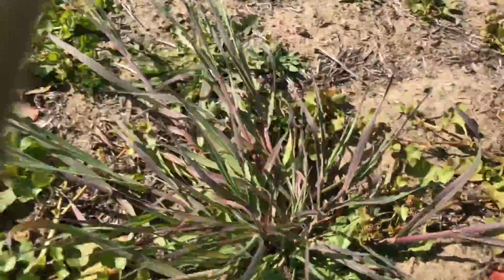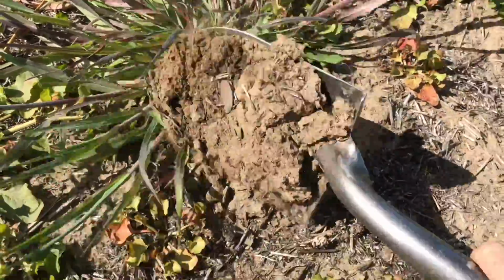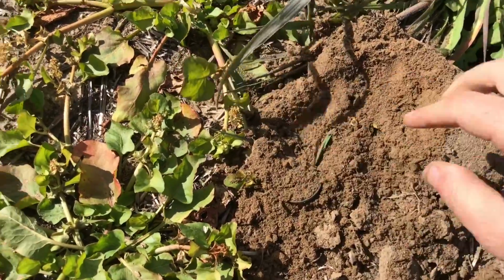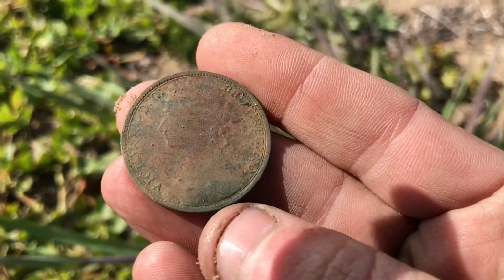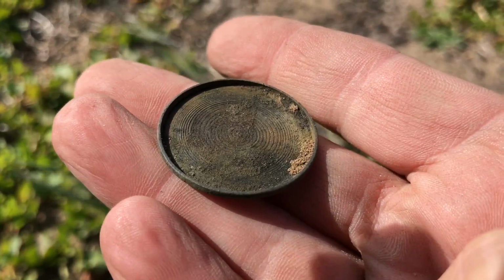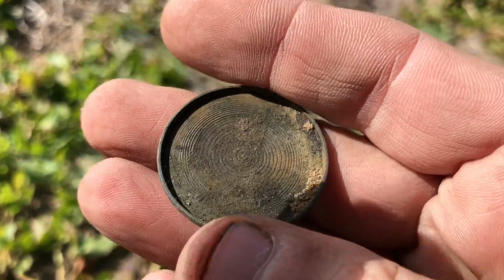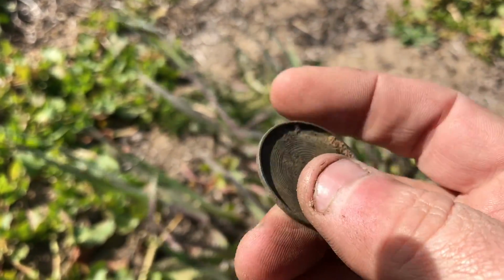Okay, let's see what we've got. Okay, it's out. Queen Victoria penny here. Hang on. What the hell is that? It's like someone's put it on a lathe and turned it. That's interesting. Whoa. Well, I can't get a date off that, but that's actually really cool.